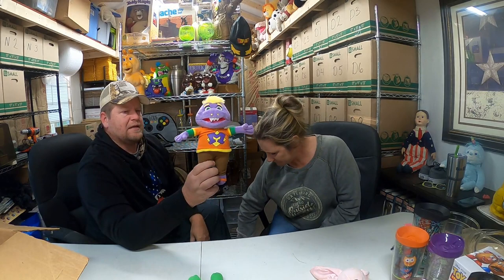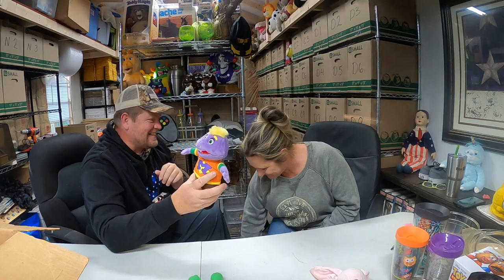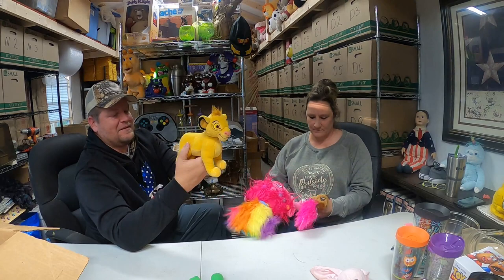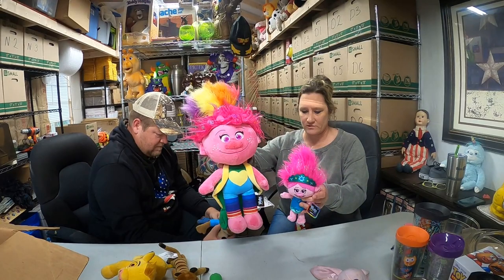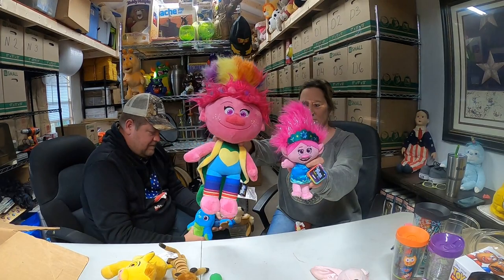This is like a little dinosaur. Here's a little Simba. Disney. Oh, it's a Timon. Got two trolls here. I don't know anything about the trolls other than they're trolls, so I don't know if they're important characters or not. Big, tall one. Small, little one. Most of these are actually in excellent condition where they won't need much cleaning.